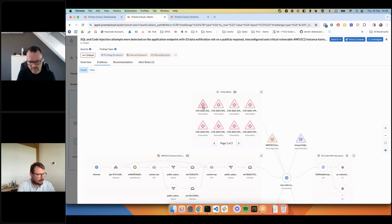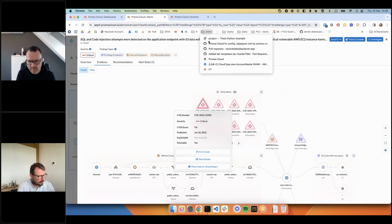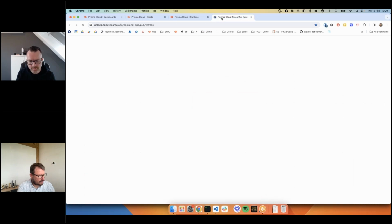And in this case, look at this vulnerability, and you see I now have the option to go for fix in code. And this is because Prisma Cloud was able to see this runtime asset and understands where it's coming from. So we can directly relate the runtime to the source. If I now press fix in code, Prisma Cloud will generate a pull request. And let me show it to you, what it looks like.